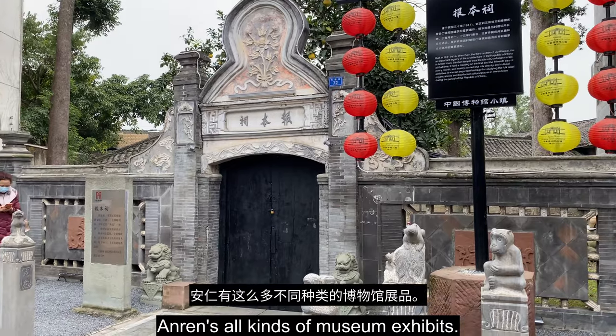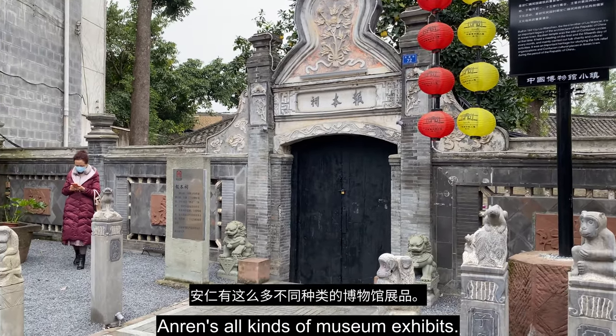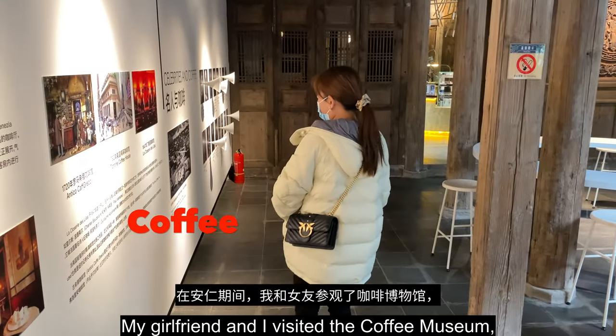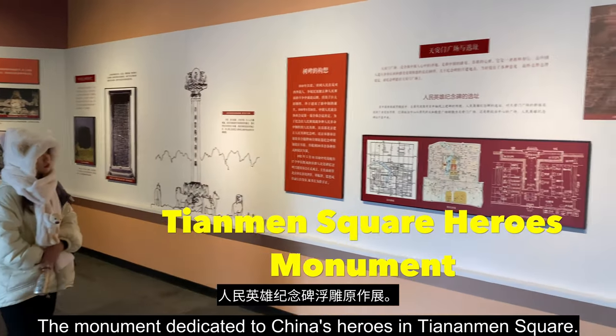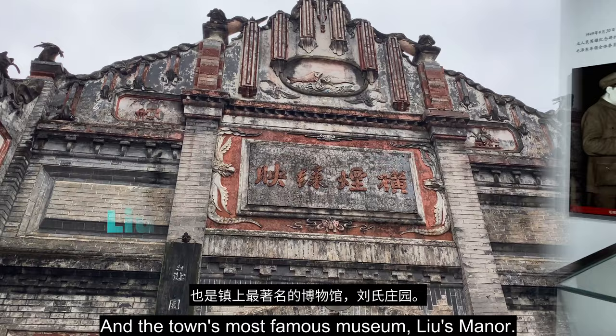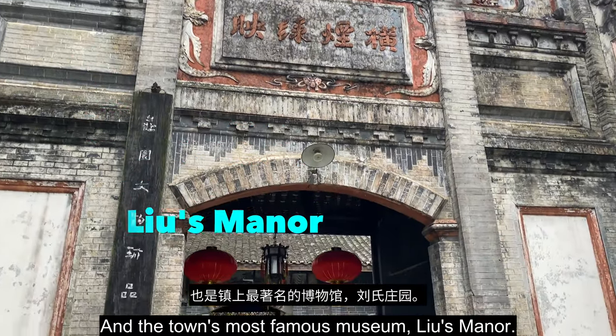Anren's got all kinds of museum exhibits. My girlfriend and I visited the Coffee Museum, an exhibit on the monument dedicated to China's heroes in Tiananmen Square, and the town's most famous museum, Liu's Manor.